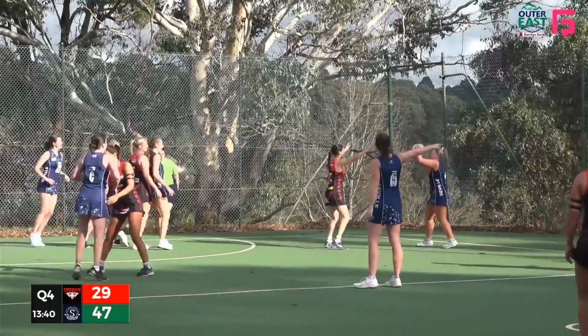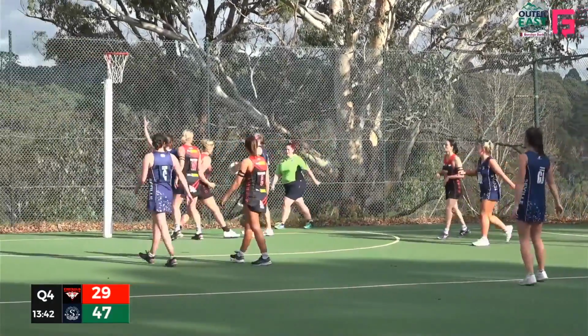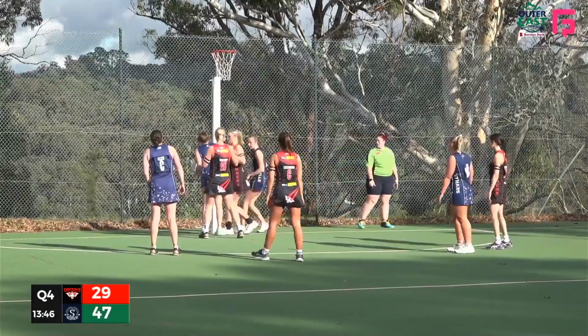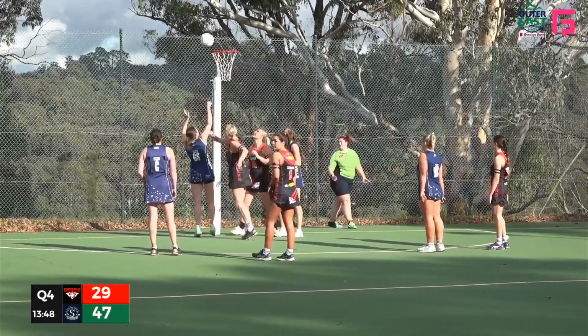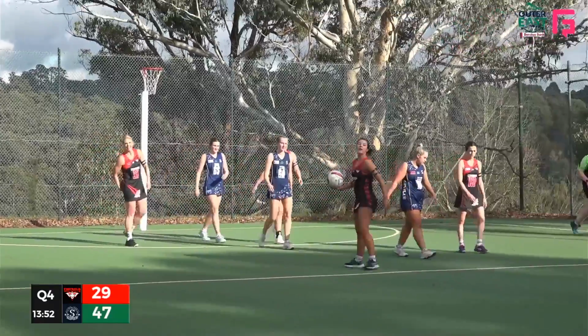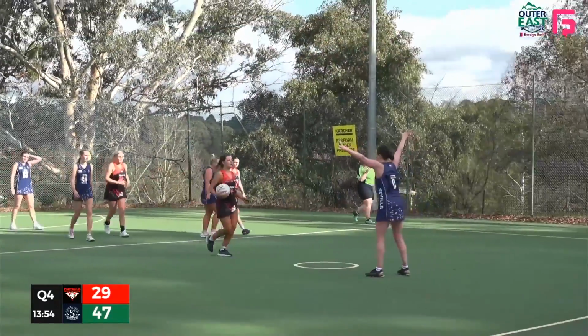Couple of fumbles here for Seville. Have eventually recovered it. Now this is Ray for a 19-goal lead. And doesn't quite make it work. Although Bayliss has kept it in play, and Bayliss has put it through. And now it is a 19-goal advantage, 48 to 29 here, the way of Seville.